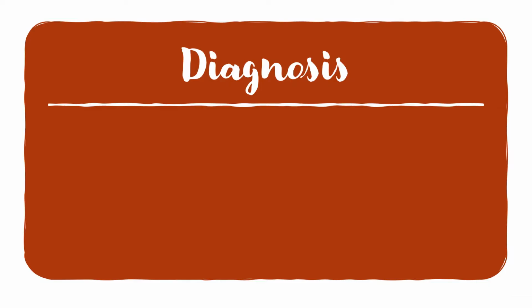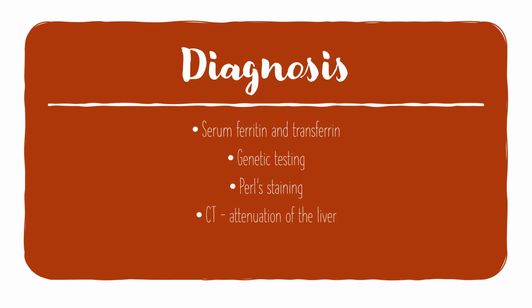Okay, let's put that all together. A diagnosis of hereditary hemochromatosis is made by results showing a raised serum ferritin and transferrin level, and a positive genetic test. Pearl staining can quantify the degree of iron loading. CT can show attenuation of the liver, which is visible as darkening. And lastly, MRI can show the liver and cardiac effects caused by iron deposition.